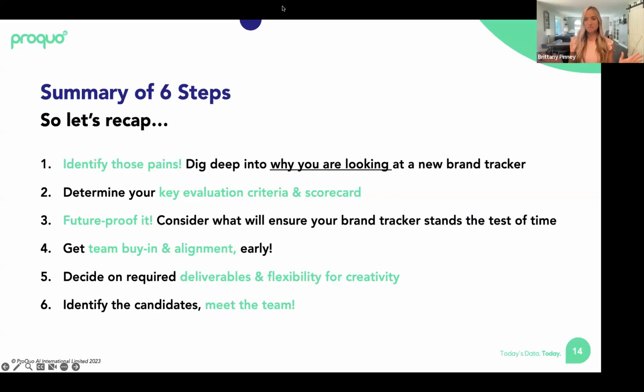So that's the 6 steps. I'm just going to recap them here so that we have them all in one place. If you want to have a really successful RFP process, the first and really key important piece is identifying those pains that you're currently having, so that you can make sure that what you select is going to eliminate those pains and you're going to have a really great brand tracking experience moving forward. The second step is to determine your key evaluation criteria and scorecards so that you're making apples to apples comparisons across the businesses that you're looking at.